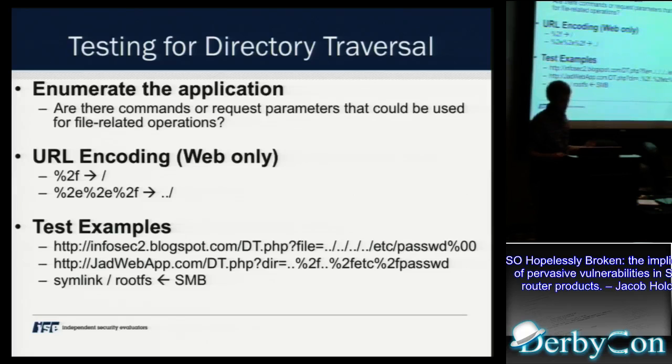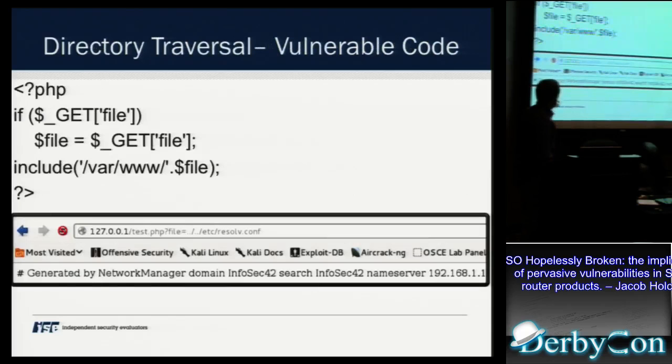All right, so here's some, again, very simple PHP code that's vulnerable to directory traversal. This code takes a GET parameter file, and it's including it with /var/www, and we're going to show you the contents before execution.